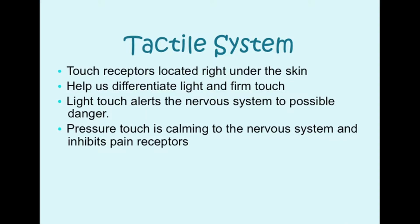First, the tactile system. There are receptors right under our skin, and one of them is light touch and the other one is deep pressure. The light touch alerts our nervous system, whereas the deep pressure is more calming and relaxing to our system.